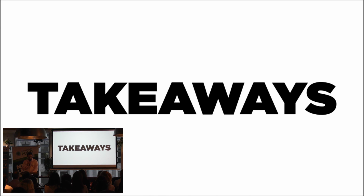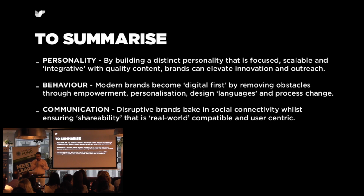So just some takeaways. We've seen examples of how you can build a distinct personality using narrative. The Mass Brothers is a really good example. And companies like Guinness and Cyberduck have built brands that are integrative, and modern brands like Virgin Atlantic and Gov.uk are building design systems and design languages, and removing obstacles, empowering teams to create websites quickly through libraries.